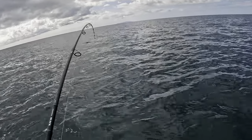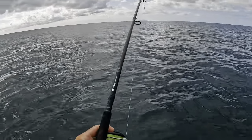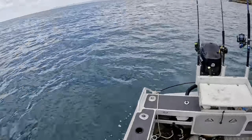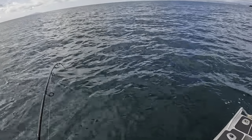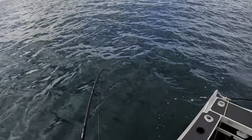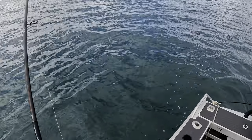He's gonna go again. Right through. Look how far off the rocks we are. I know it's hard to tell on the GoPro, but we're about 15 meters off the rocks, just slowly cruising down the coast. And he smashed that well. It was moving quite quick. Oh, nice snap.